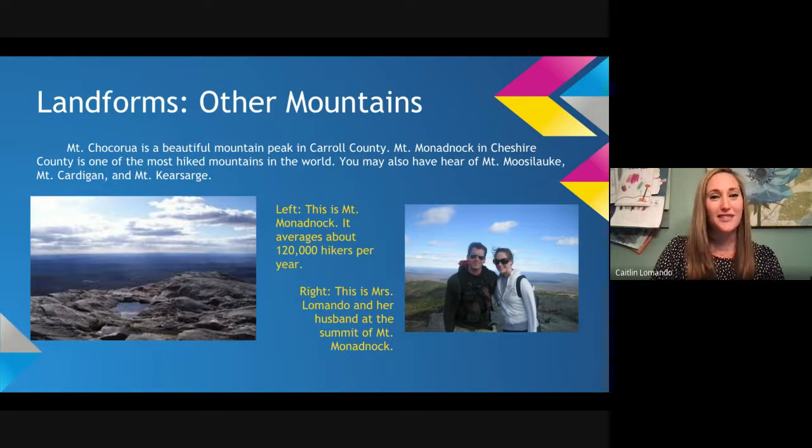So on the left, that's Mount Monadnock. It averages about 120,000 hikers per year, making it one of the most hiked mountains in the entire world, right here in New Hampshire. And over on the right, that's myself and my husband at the summit of Mount Monadnock. The summit means the very top.